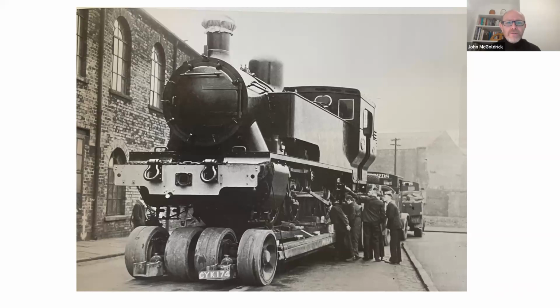Just as a bit of red meat for the locomotive enthusiasts who may be among us, this is a Nigeria Railways locomotive, all loaded up on its trailer, ready to go off to Birkenhead for export to Nigeria in about 1946. And one of the points I want to open up with really is the sheer scale of the locomotive building industry in Leeds, and the importance of exports in that industry. There would have been really no viable locomotive industry in Leeds if it were not for exports, and particularly exports to Britain's former colonies and other powers' colonies as well.